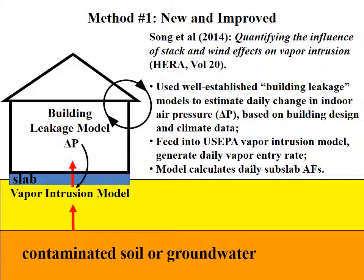So what Sung et al. did was they used well-established building leakage models, again used by building ventilation and energy consumption engineers, to estimate daily changes in indoor air pressure. That's the delta P on the left, based on the building design and climate data for that specific region of the U.S. This delta P, or the difference between indoor and outdoor air pressure, is the key parameter in the US EPA's vapor intrusion model.